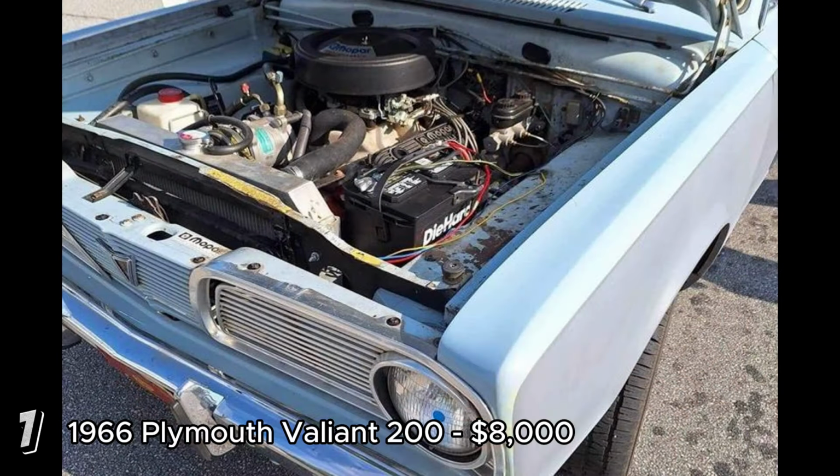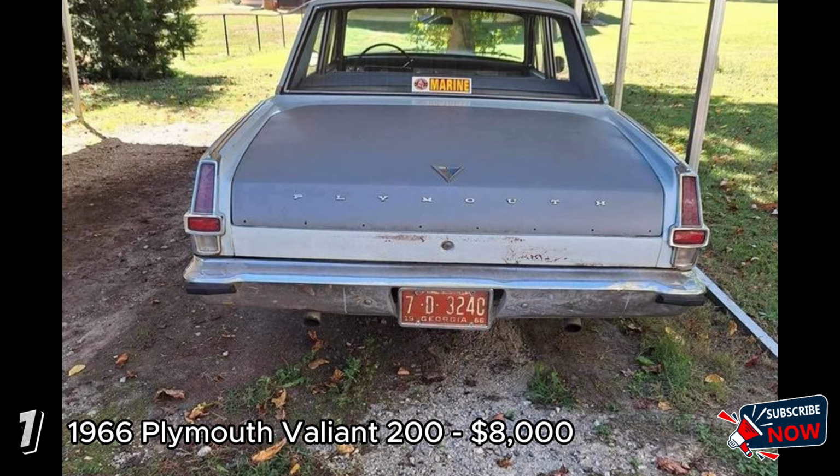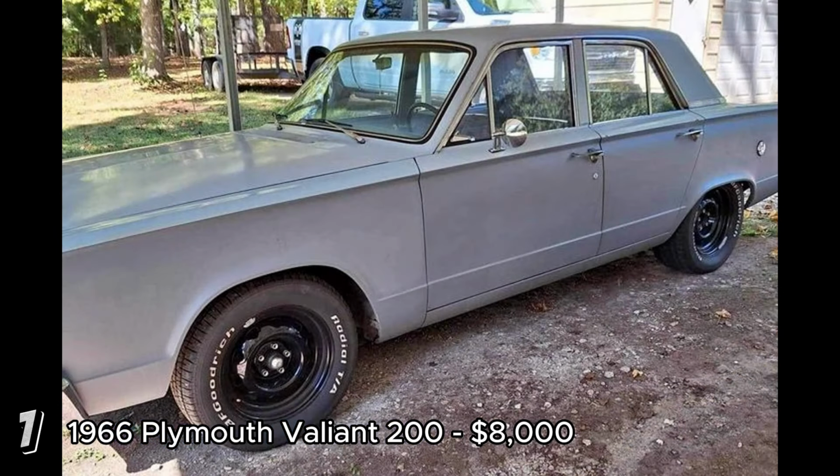The 1966 Plymouth Valiant 200 is a classic compact car known for its reliability and performance. Priced at $8,000, it appears to be a good value given the strong engine and transmission upgrades and the overall solid condition of the car. The minor rust and need for paint are considerations, but the car's readiness to drive and good interior condition make it a worthwhile investment for classic car enthusiasts.